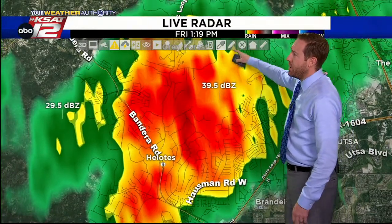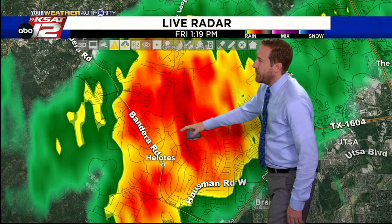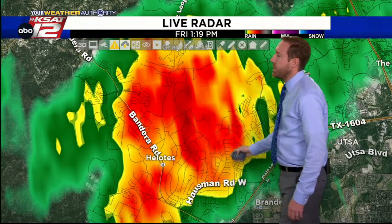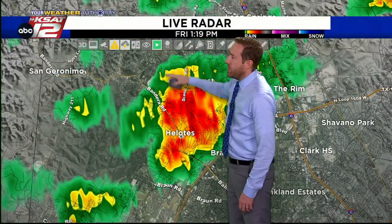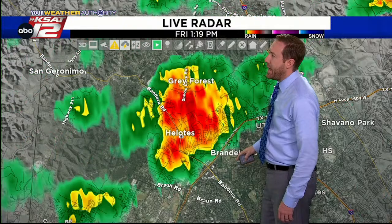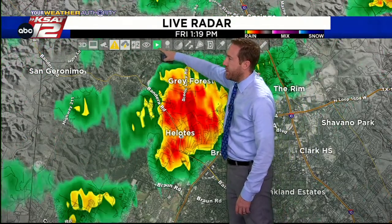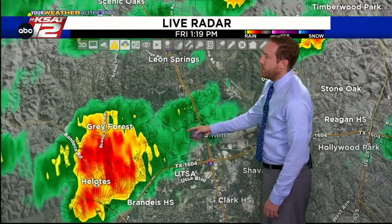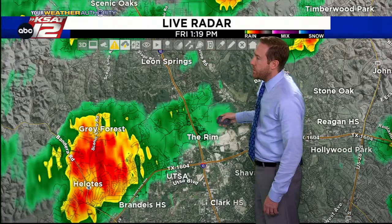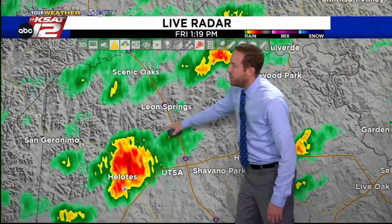So that's one cell that we're noticing on the city's northwest side, again, near Bandera and Hausman, closing in on 1604. And this cell is moving northeast. Most of these are moving northeast at about 35 miles per hour or so. So what we can also do is now put a track on this. We'll zoom out some here, and then put the track northeast at about 35.